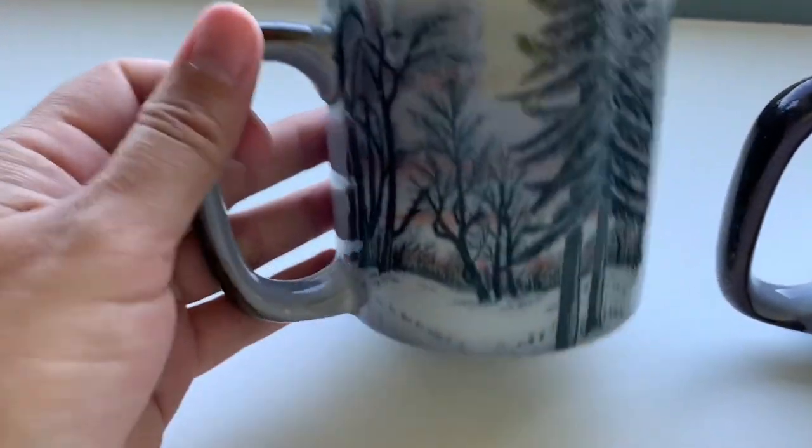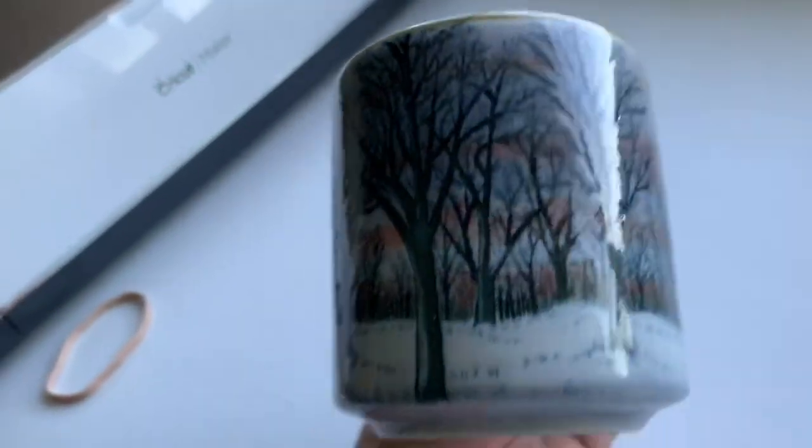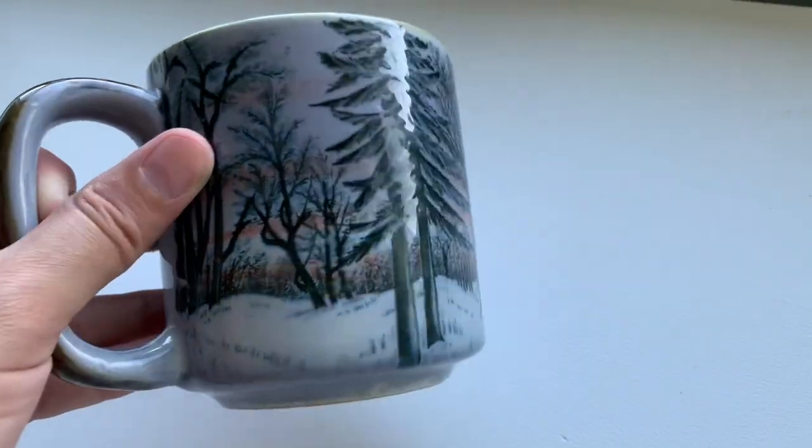I also found these mugs at the Goodwill outlet bins. They remind me of winters in Wisconsin where I'm from, but they were so pretty. I am probably going to list them in my Etsy shop or sell them.